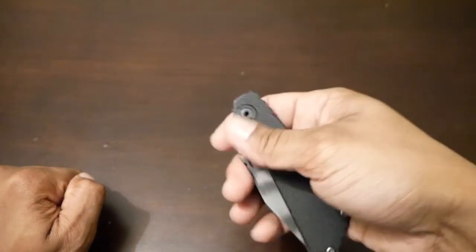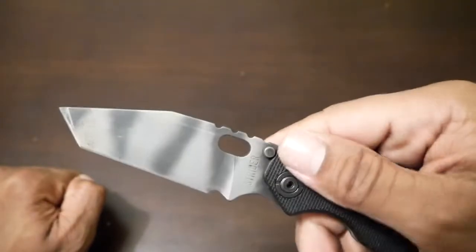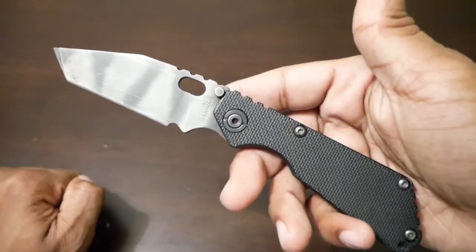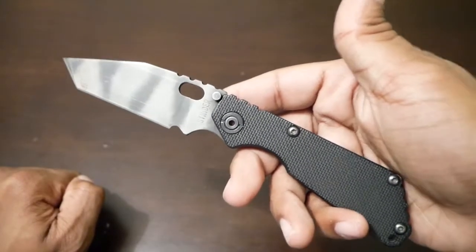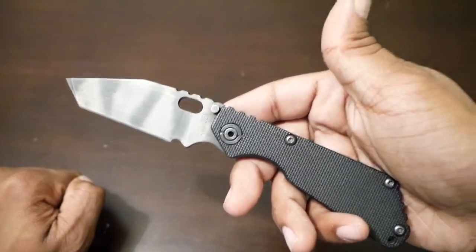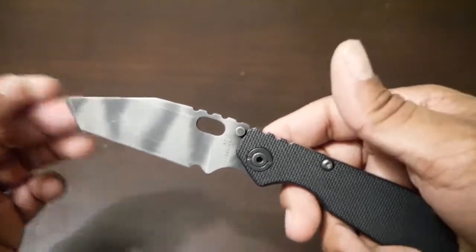Back to traditionals, back to moderns. I had an SMF in a full flat ground Tonto that I really regretted not owning anymore. Now, that knife I bought from a good friend of mine, and we made an agreement that if he wanted it back, I would sell it back to him. He wanted it back, and I sold it back to him.